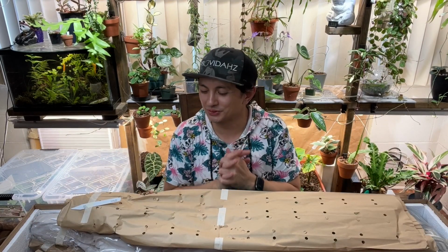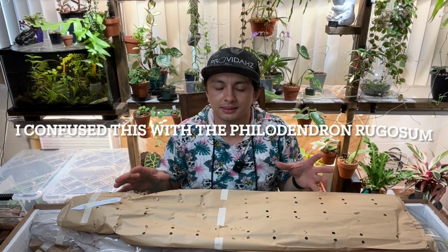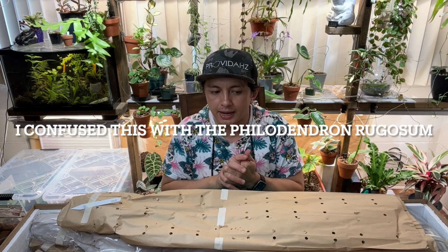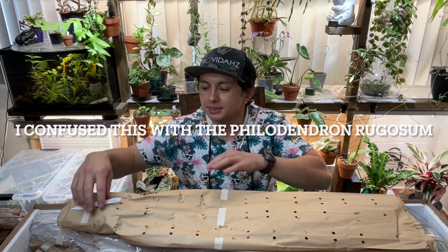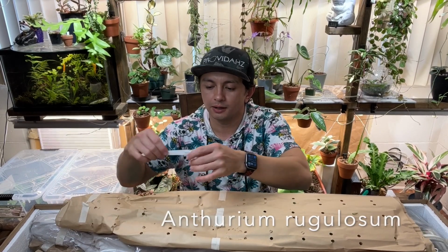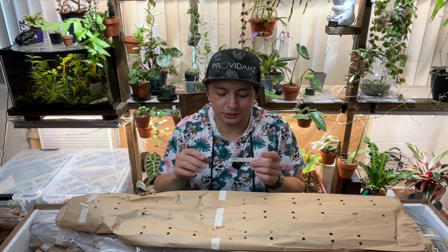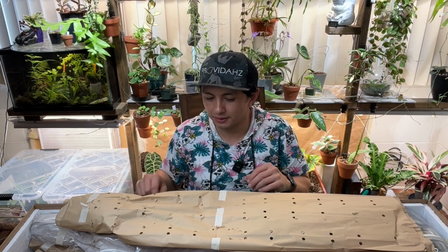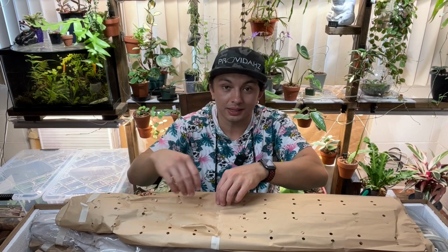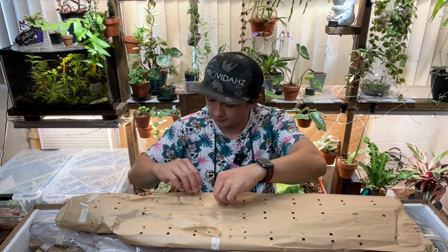Oh, this is so cool. So I had this Anthurium already, and it didn't take too well with the shipping, and it just never recovered. So this is an Anthurium rugulosum. I know there's quite a few different morphs or subspecies. I'm not sure how they classify the different varieties, but this is just the regular one. I really like the rugulosum. That's also known as the pigskin Anthurium.